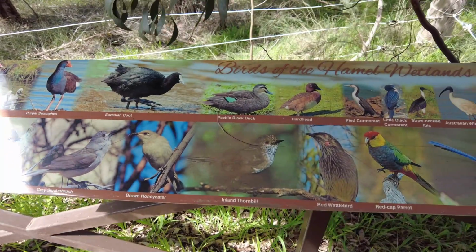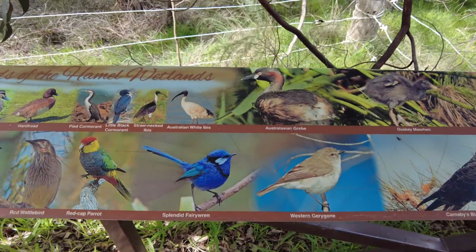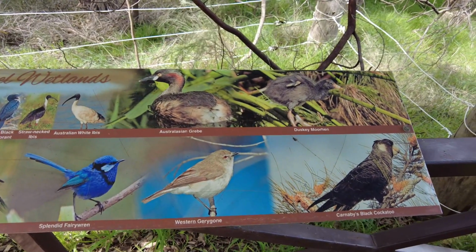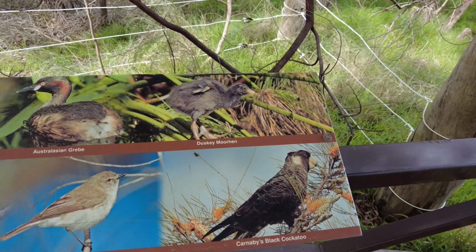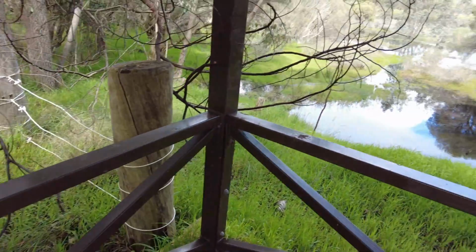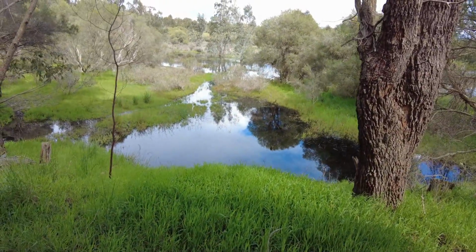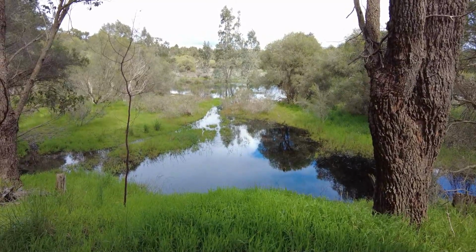So this is a little signboard here showing you some of the birds that you're likely to see here if you're here at the right time. All of these ones we've already photographed, unfortunately. And obviously nothing much around at the moment. Even though it's spring, I would have expected to see some birds in here. It's sad that there aren't any.